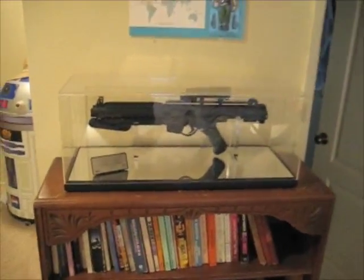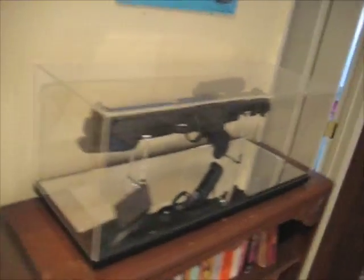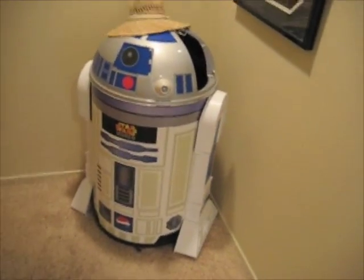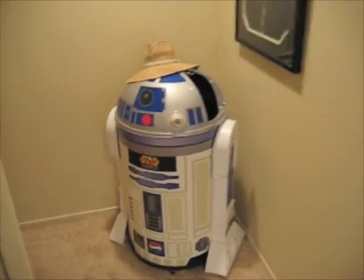Of course, this needs no mention, we've got my Star Trek bridge that I have custom built. We've got a Master Replicas Stormtrooper rifle in a beautiful lucite case. That thing is probably the most expensive paperweight I will ever come across. And an R2-D2 beer cooler, which I jacked from one of my places of business, which is great.